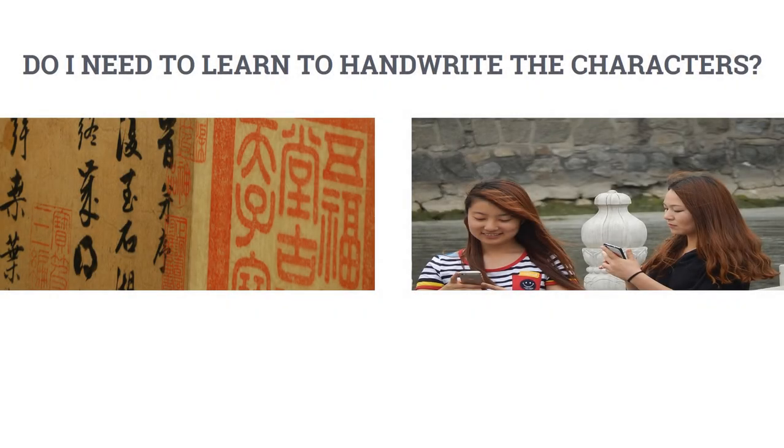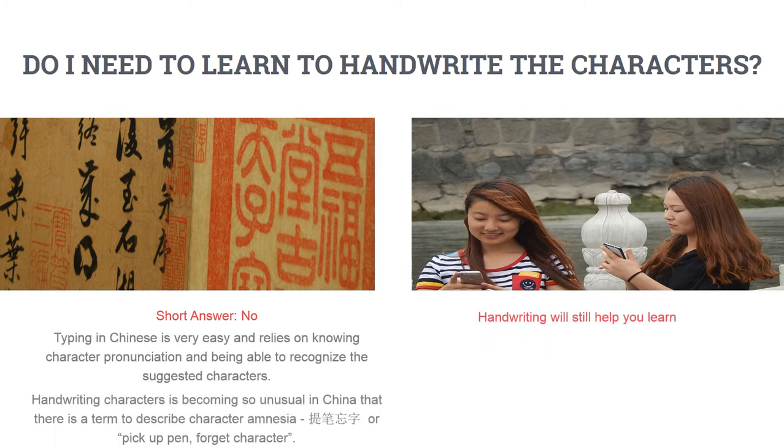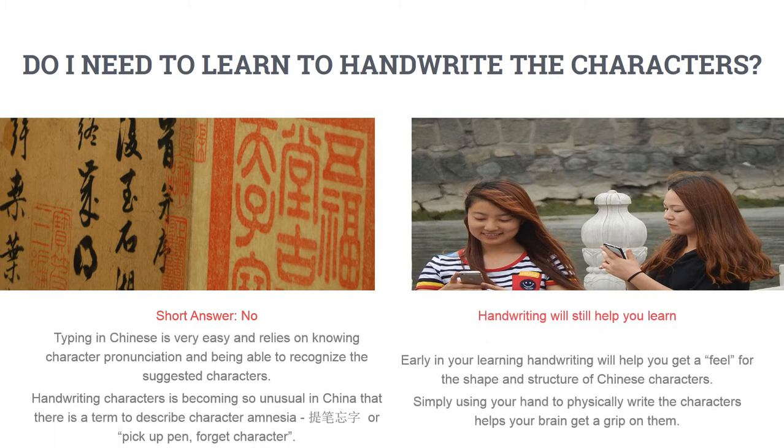Now that you understand that you are going to have to learn Chinese characters, and that in fact is the best way for an adult to learn Chinese, the logical next question is, do I need to learn to handwrite the Chinese characters with a pen or even a brush? The short answer to this is no, but this is a controversial answer.